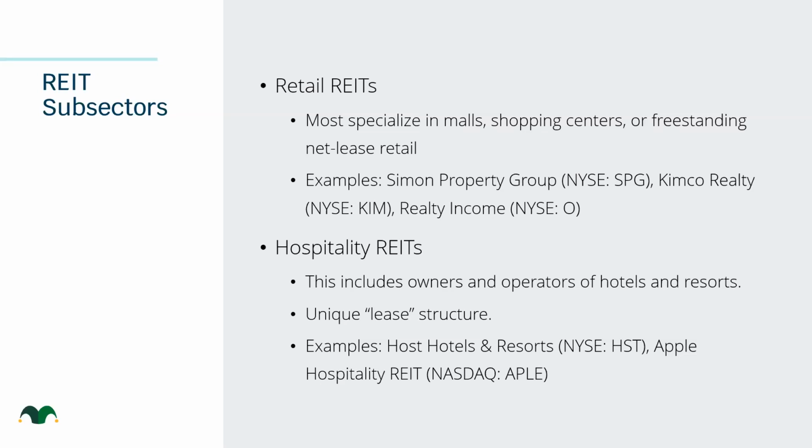The examples there, Simon Property Group, they own malls. Kimco Realty is one of the biggest shopping center players. And Realty Income, the first REIT I ever bought, is a freestanding retail REIT. These are 3 very different types of retail REITs, and they have very different types of performance history.